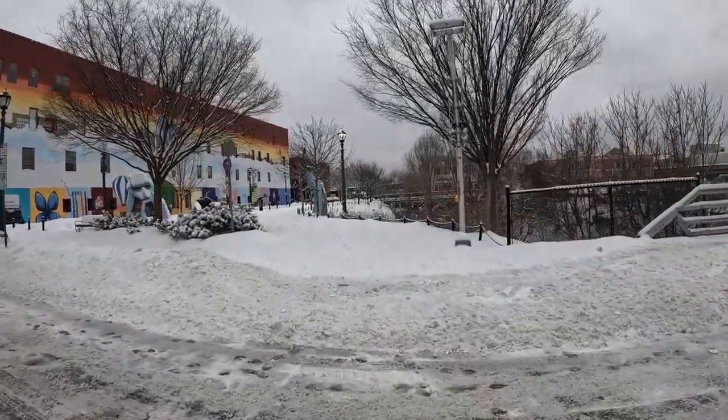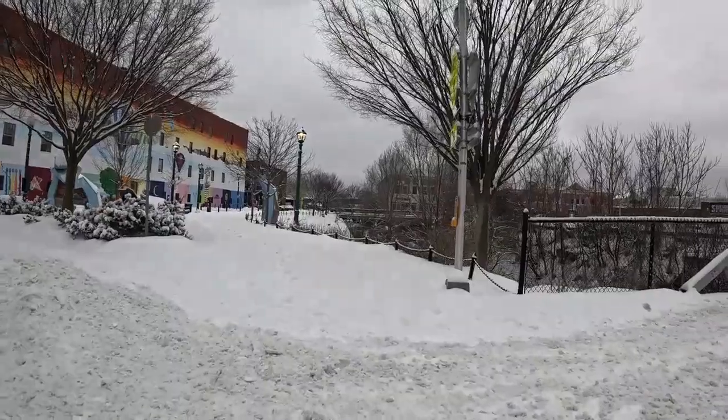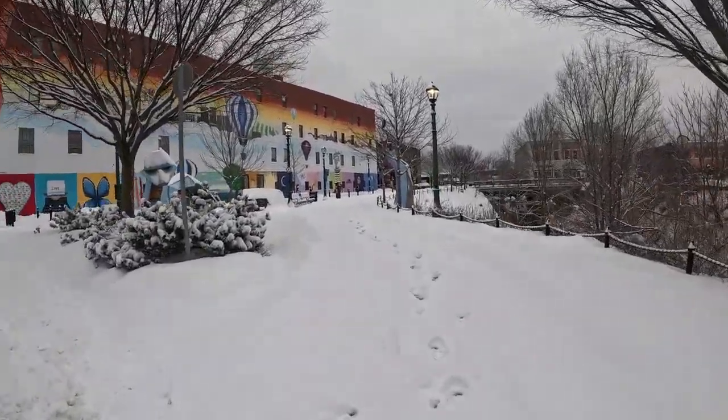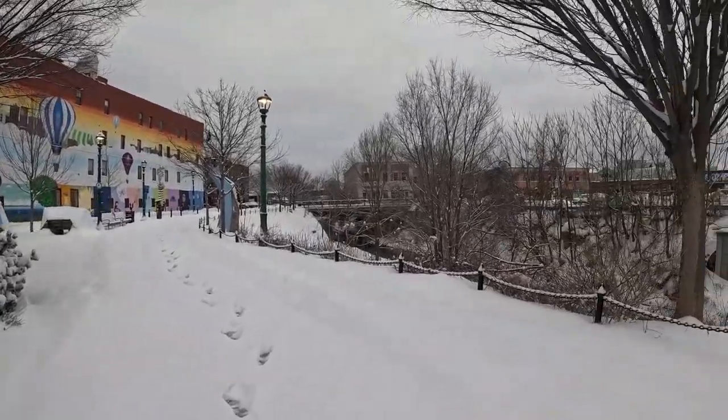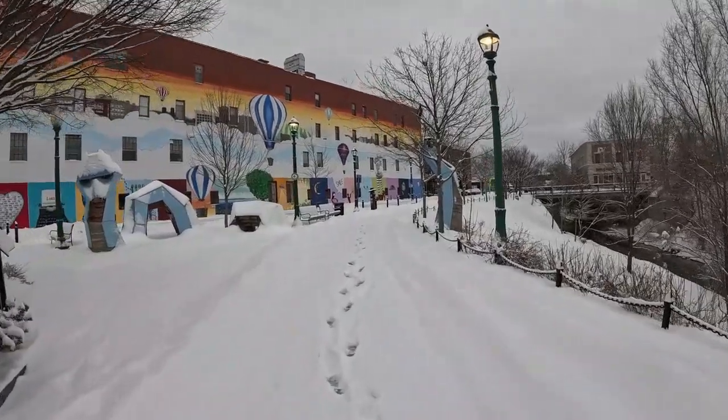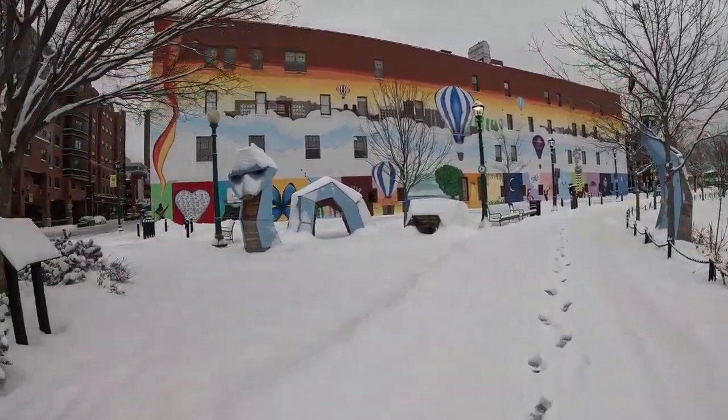Spencer Street. We were crossing Spencer Street. No, it was West Fayette Street. I'm reading the wrong signs again. Signs are hard. English language is hard.